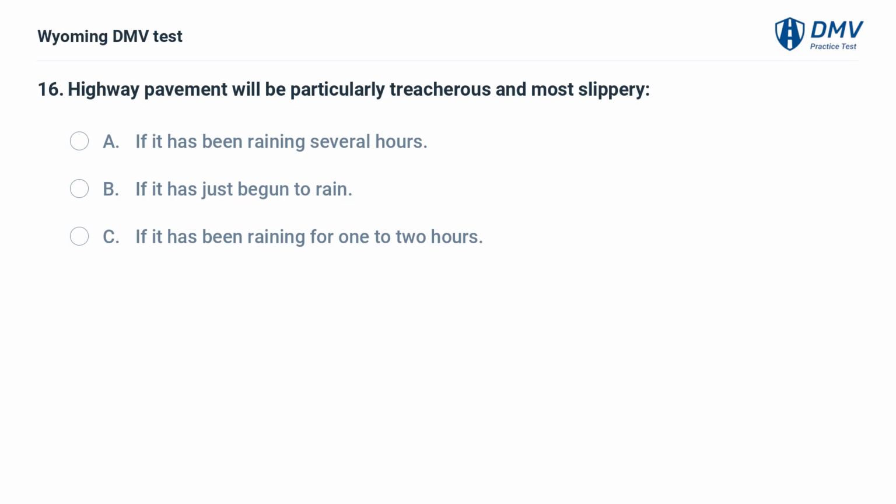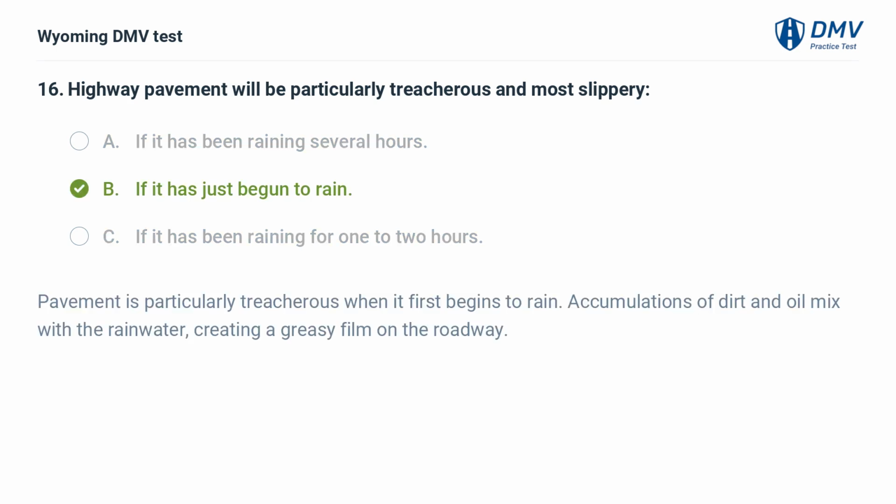Highway pavement will be particularly treacherous and most slippery A. If it has been raining several hours. B. If it has just begun to rain. C. If it has been raining for 1 to 2 hours. B. If it has just begun to rain.